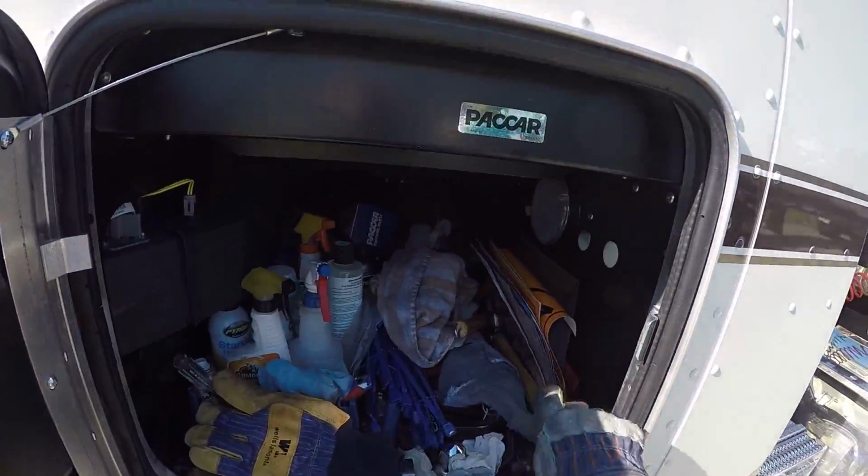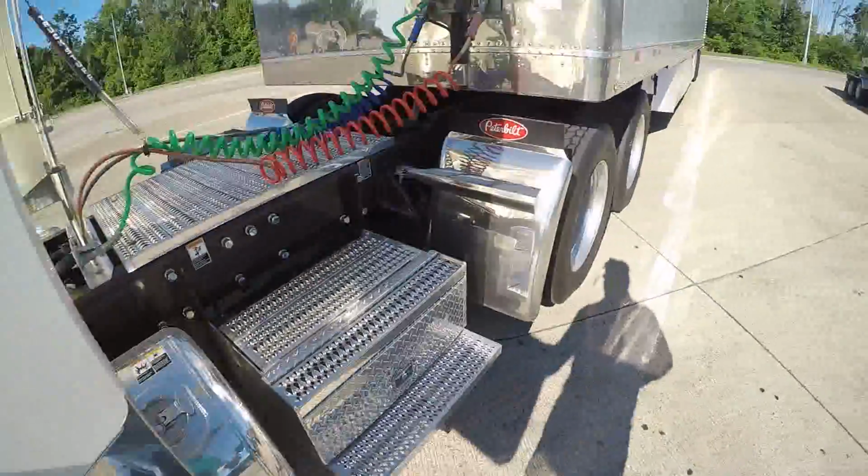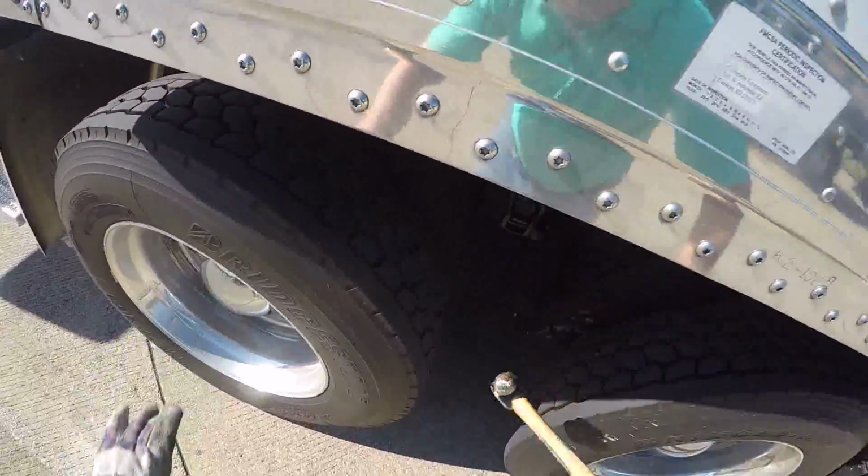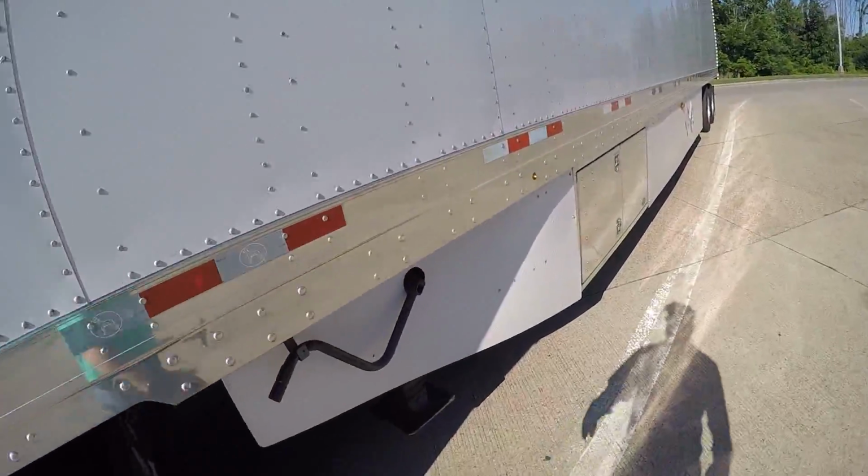We are on our way home again. See if we can't get her cleaned up. Like my tire thumper.